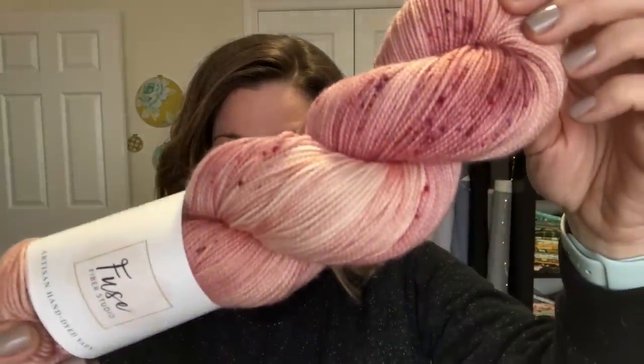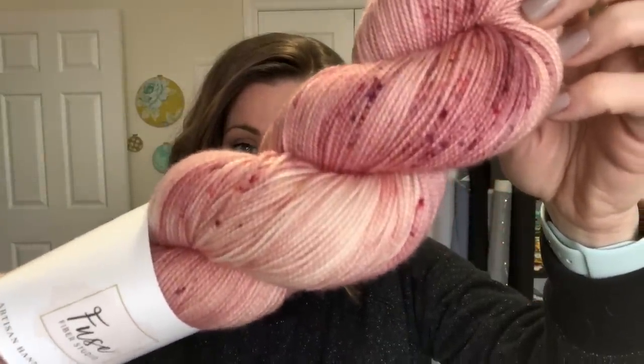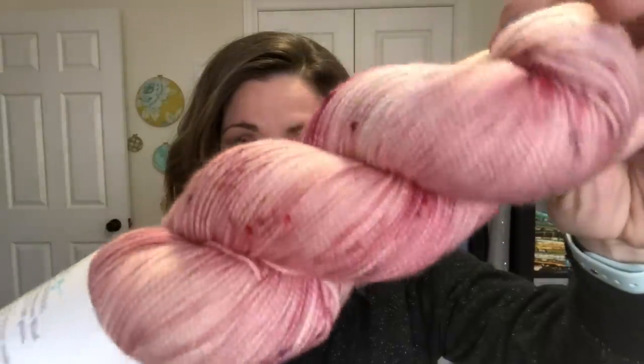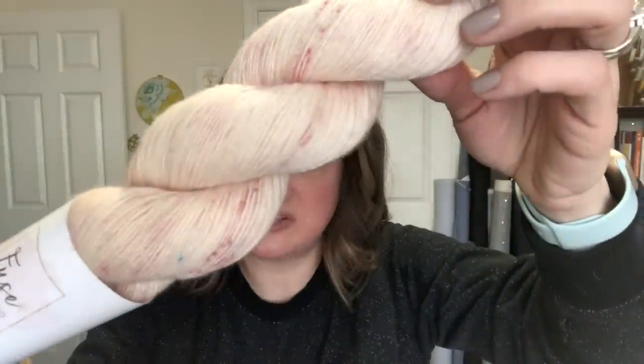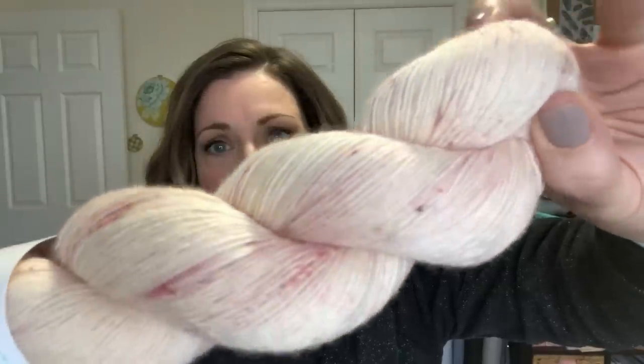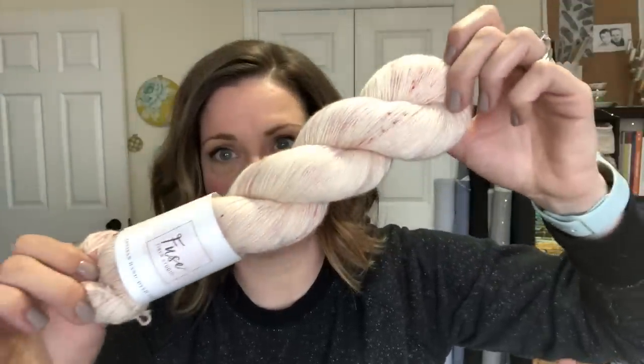So the first one is Fuse Fingering Base, which is 100% superwash merino. It's a two-ply, and this color is called Berry. It's really beautiful. I love this color. And the second one is the Fuse Merino Singles, and it is 100% superwash merino. It's a single-ply, which I love single-ply. And this color is Cake Batter. Just so soft, gorgeous. I cannot wait. I think they're gonna be perfect.